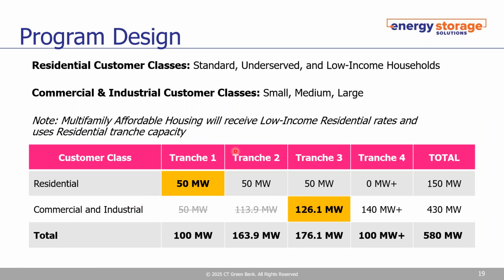So right now, the program is in tranche 3 on the commercial and industrial side. So things have moved pretty quickly in the program so far. We expected to be here probably a few years from now, but we've moved up pretty quickly in the program just based on the interest from commercial customers.